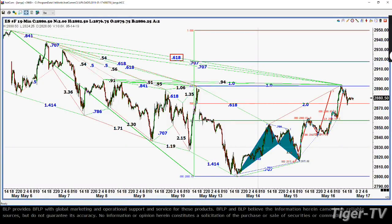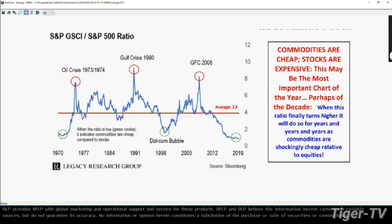Now, I want to share with you something we got from our friend Dennis Gartman. Dennis, of course, has a very famous and expensive newsletter. I think it's $300 a month. But he has talked about in this week's, let's just get this up here so you can look at it. In today's letter, he's talking about possibly this being the most important stock chart of the decade.